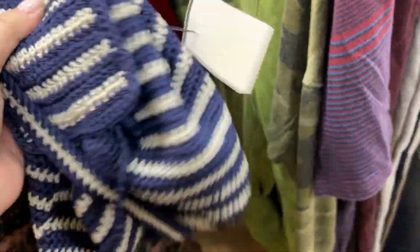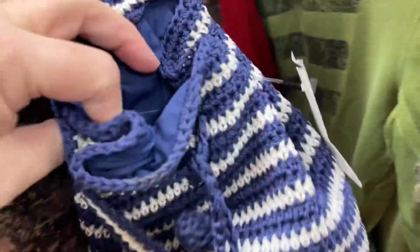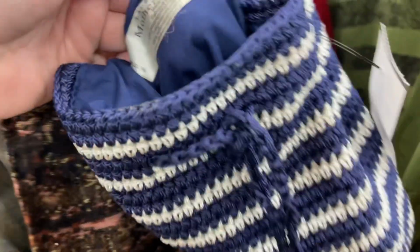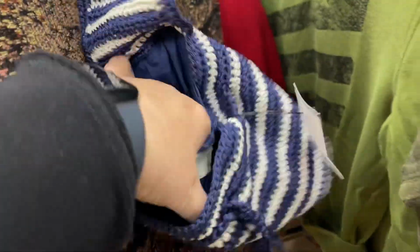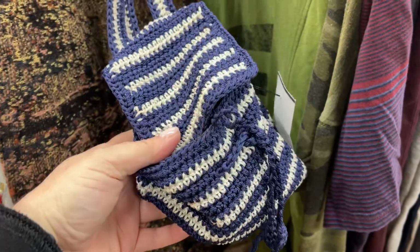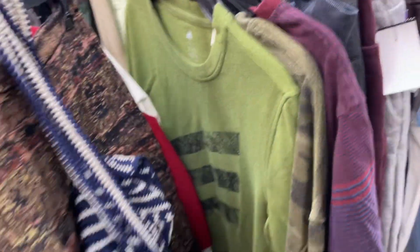This is a backpack crocheted by Laura Ashley. I thought this was kind of interesting, but I guess it's for a girl because it says inside mother and child. I don't even know what that means, but crochet is all popular. $6, I don't think so, it's just there. Those other things aren't mine.